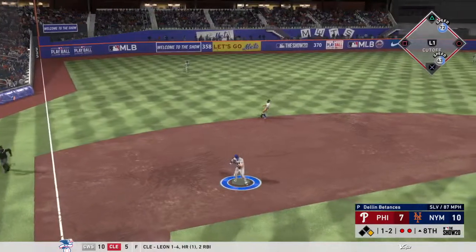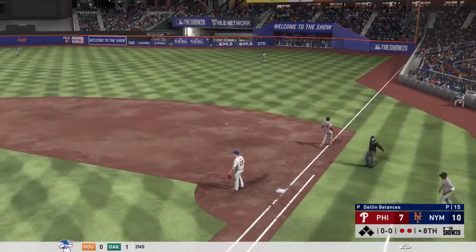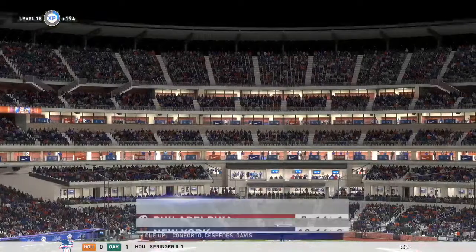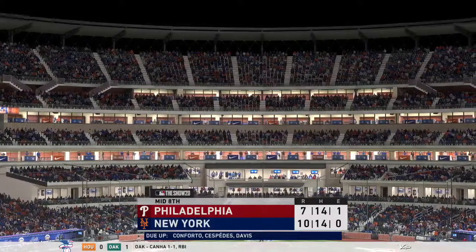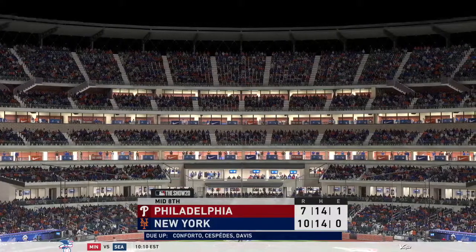A swing and a ground ball to third. Throw on to first gets him, and the side is retired. So they pick up a run on 2 hits, no errors, and a man left. Home half of the 8th straight ahead. It's the Mets 10 and the Phillies 7.